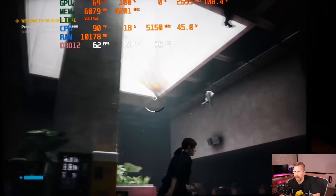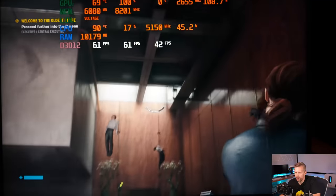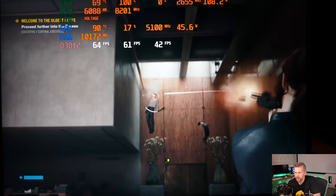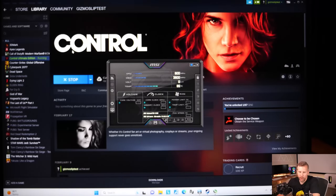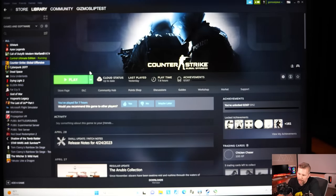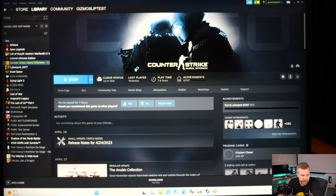Oh, I just blew that guy up. Dang, brutal. So overall Control is going to be very playable. Though that's on ultra settings with maximum ray tracing, you can obviously get way higher FPS very, very easily.